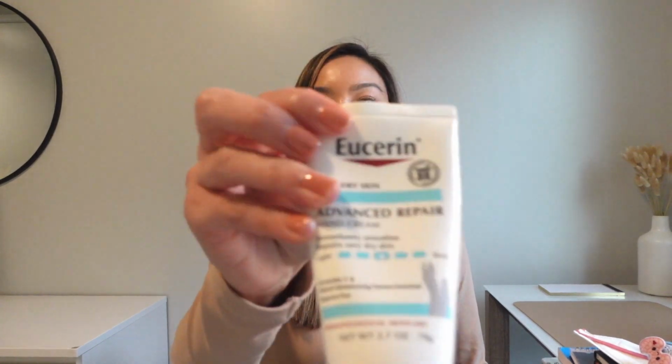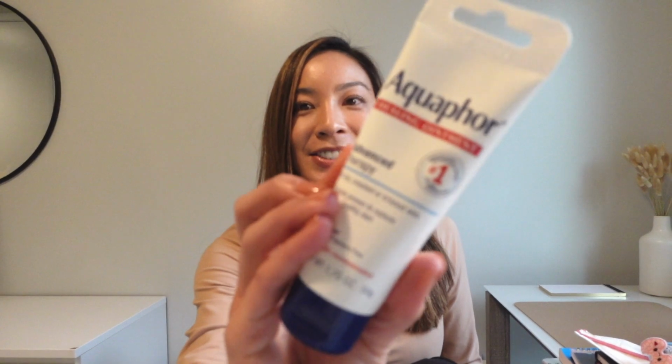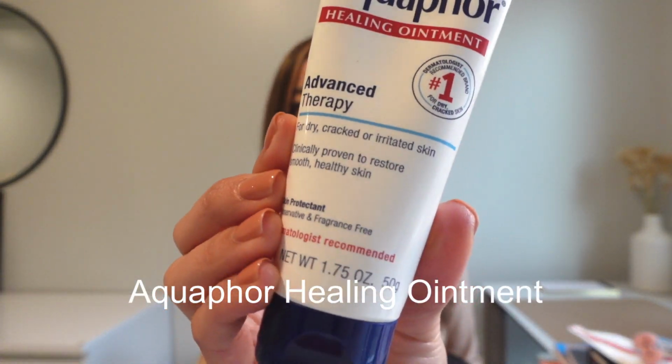I have lotion, so this is hand lotion, which if you are a healthcare worker, you know how often we are washing our hands and how often we're using hand sanitizer, so I always like to have some good hand lotion. And then I also have Aquaphor. I really like to use Aquaphor as a lip balm, and anytime I have cracked skin or a cut, I like to put on Aquaphor.